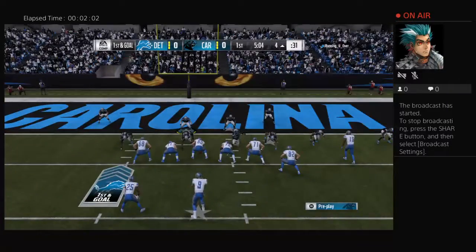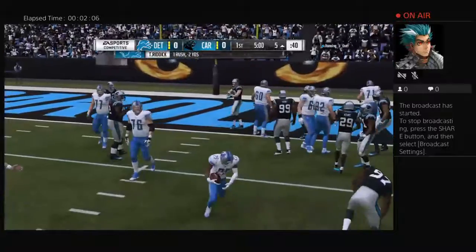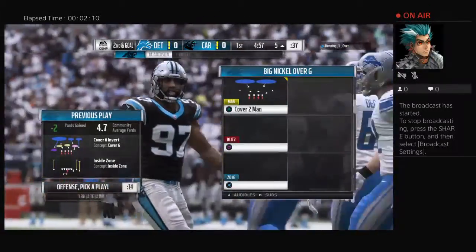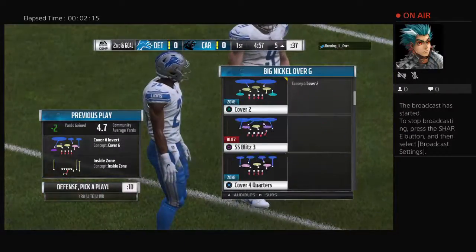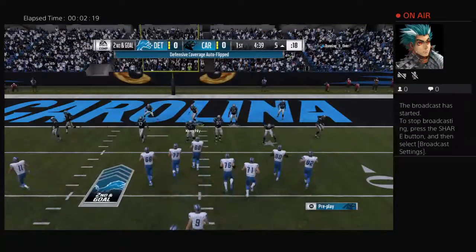Slant route's effective no matter who's running the route and catching the ball. But when you have a receiver of that stature, you have to be a little bit more precise throwing it. You don't have the same catch radius with the bigger targets. That's going to go as a loss of 2, and it'll be 2nd down. Back at the 5-yard line now, 2nd and goal.